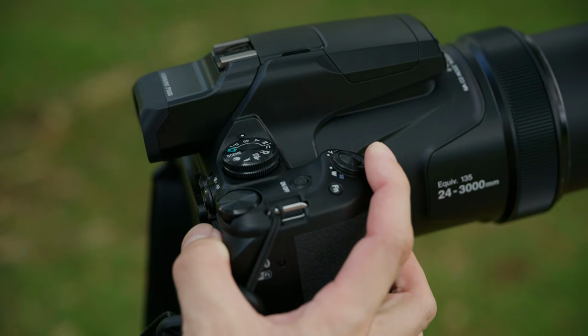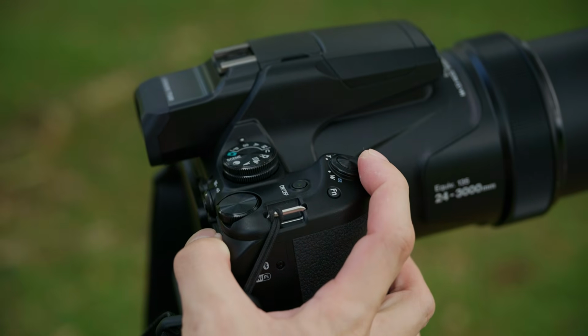What I mean is, with this kind of reach, I don't have to get closer to my subject. I just stand my ground, point the camera, and boom, fill the frame with whatever I was looking for. No more crawling through bushes or sneaking up on birds. The zoom does all of the work.